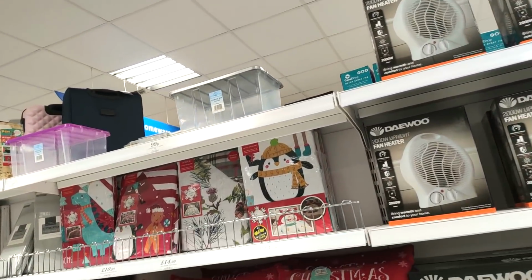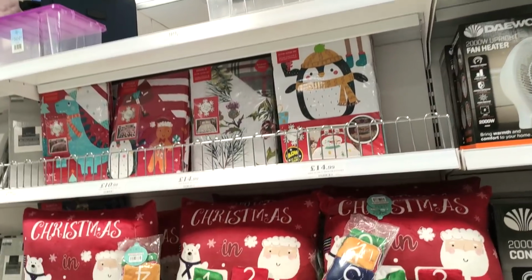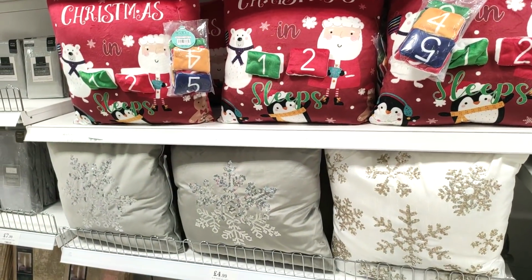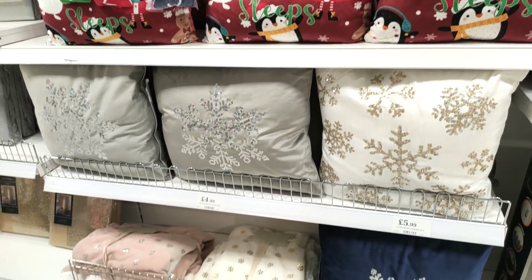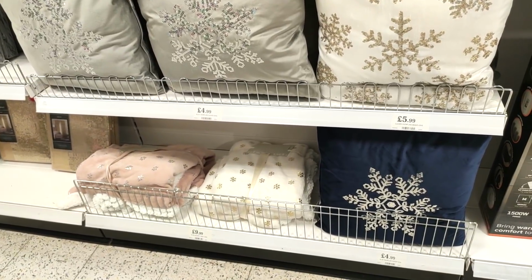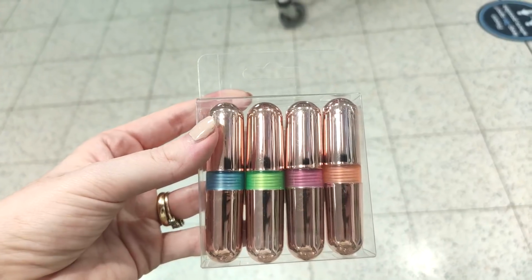And then again, you can see they're definitely moving in their winter stock. You can see their radiators and Christmas cushions. Now I did like the grey ones with the snowflake. I also liked the cream and gold one there at £5.99, and they also was getting in the blankets as well, so all really cozy.